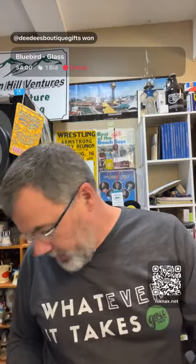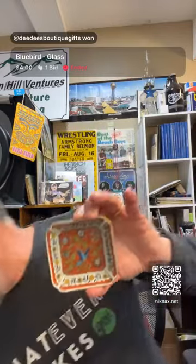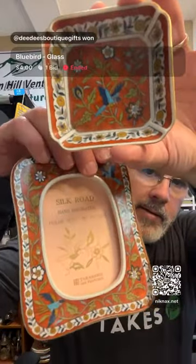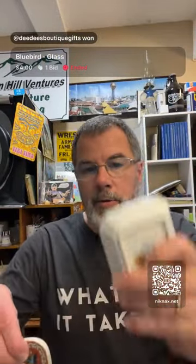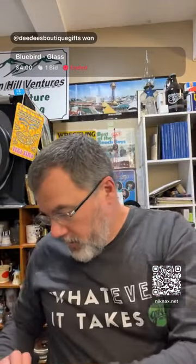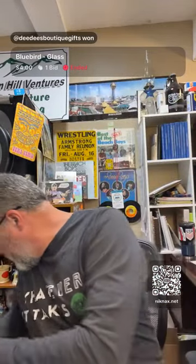So here's a little matching piece. This matches the frame that I showed a second ago. It's from the same company and has the same design. It's from that Silk Road in San Francisco. So a matching frame and trinket dish there.